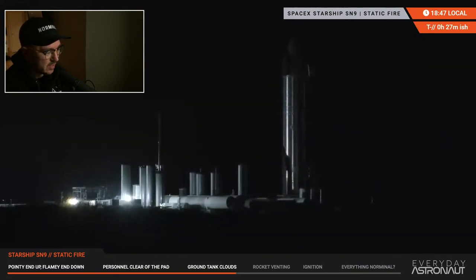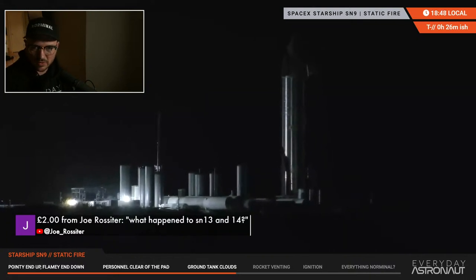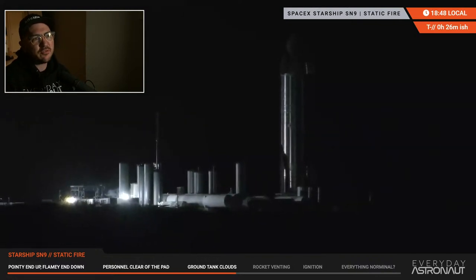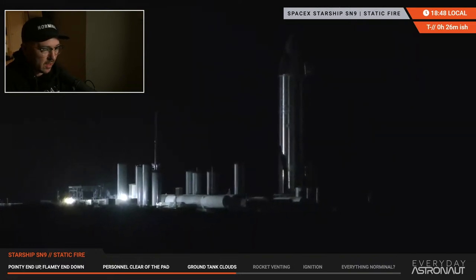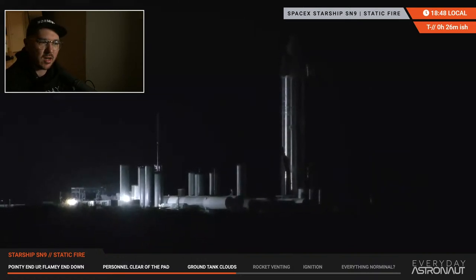Let's see. From Joe Rossiter, what happened to SN13 and 14? Well, as a matter of fact, I think even SN12 is on the chopping block now. Why would they fly and test old hardware? Right now, their limitation is launching. They're limited by how much they're able to actually launch this vehicle. Even though they have two pads, by the time you have pad operations and all the other things, the limitation does seem to be stuck on launch.